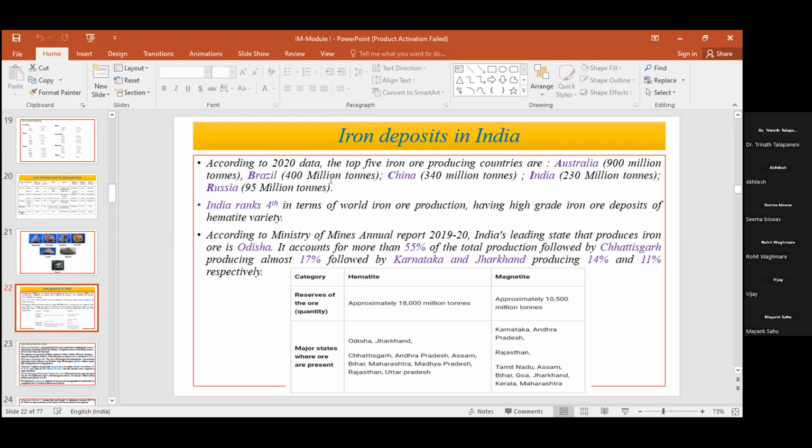So according to 2020 data, the top 5 iron ore producing countries are Australia, having a capacity of 900 million tons, and Brazil 400 million tons, then China 40 million tons, and then India 230 million tons, followed by Russia. So India ranks 4th in terms of world iron ore production, having high grade iron ore deposits of hematite grade.